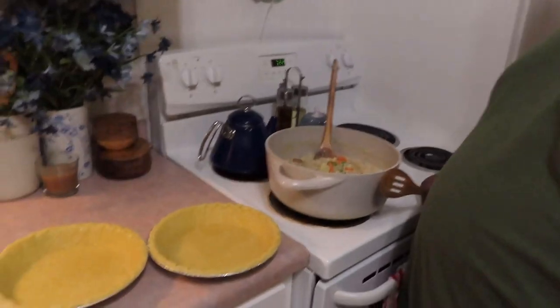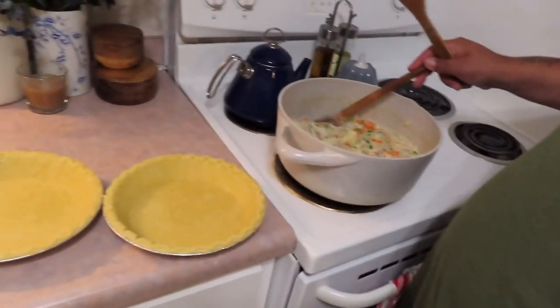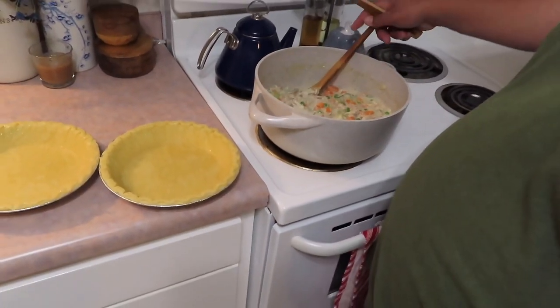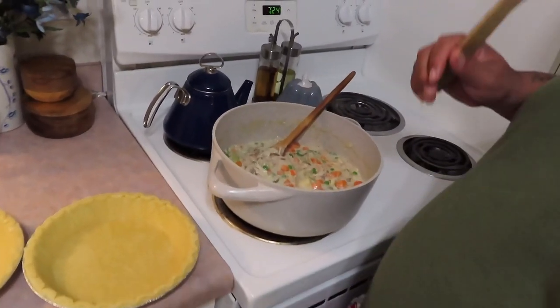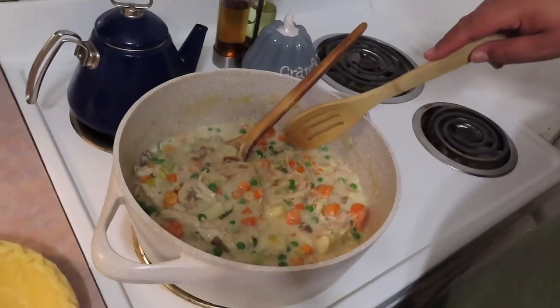Okay, I'm getting my hubby to help me, y'all, because my wrist still be hurting and I can't really do that. But this is how it look, baby waving at y'all. Hello, everybody. This is how it look, y'all.